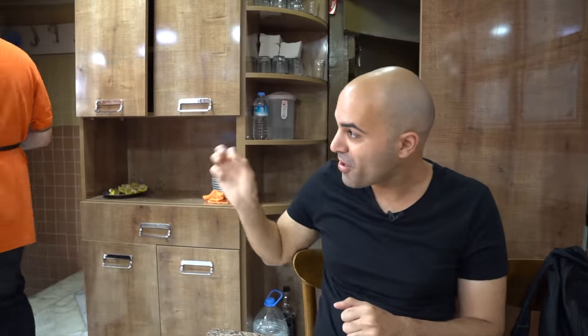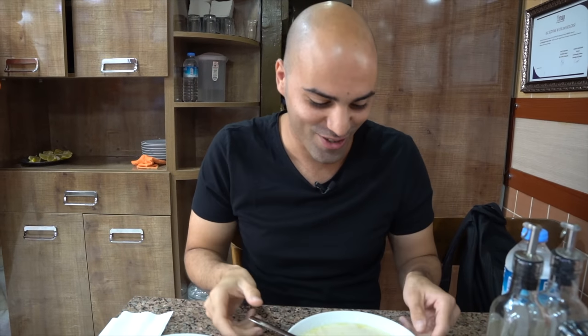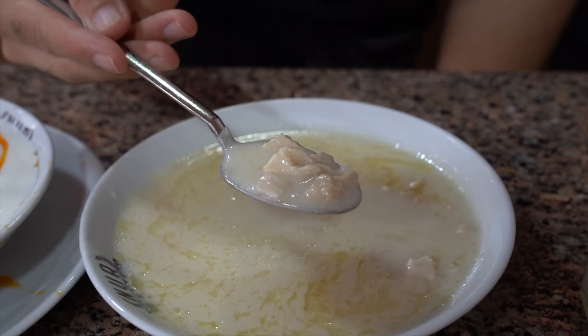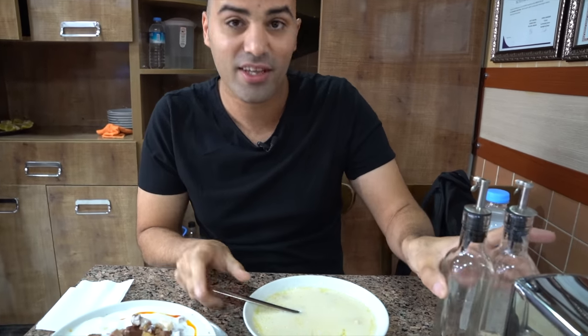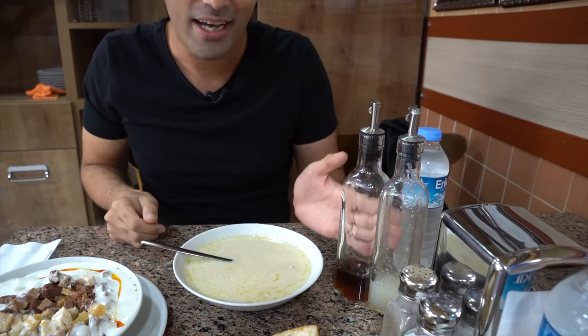Oh man, çok güzel. Yeah, usta, eline sağlık. Oh, the usta is so nice. This is a very local shop. I love the soup because it's so creamy. Actually light, even though it's tripe. What makes a difference is definitely the broth and the combination between garlic and vinegar.